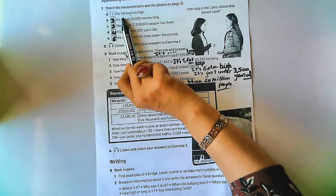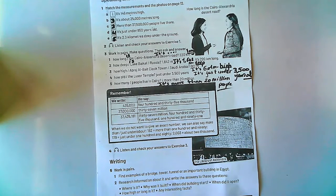So it's 146 meters high. Which is this? Number 1, the pyramid of El Castillo. Number B, it's about 25,000 meters long. What is it? It is number 3, Tahya Misr Bridge. More than 500,000 people live there. So it's the city, number 2.